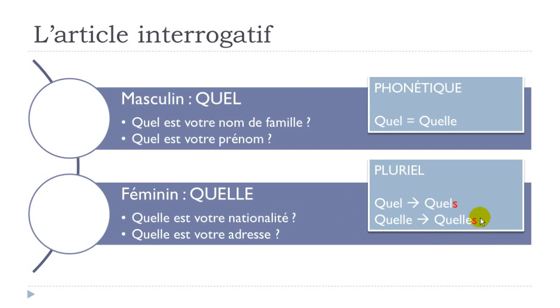Okay, remember that in some cases, of course, you will have to make this little liaison, this little link between the words. So if the word or the verb coming after starts with a vowel, of course you will have to put this little link. But if you pronounce them just like that, quel, quel, quel, quel.